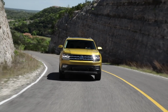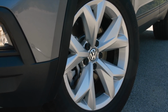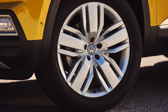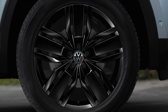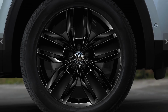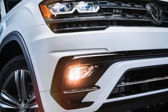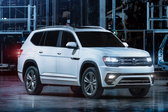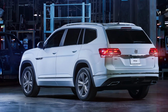Visual distinctions between the Atlas trim levels mainly involve the wheels. 18-inch alloys are standard on all except the SEL Premium, which comes with 20-inch alloys. You can get them in black for $1,000 on an SEL or for $235 on an SEL Premium. 20-inchers, along with a special grille and other dress-up touches, are part of the R-Line option, a $1,960 package for the SEL and the SE with Tech models.